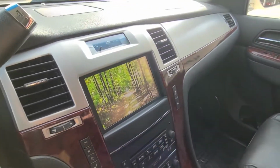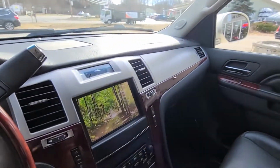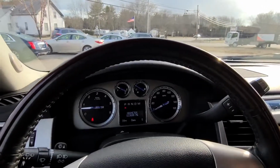I'm sure it's very nice for a family on a long road trip, keep them entertained using both of these screens. I'll show you the rear screen in just a moment. So next up, I'm going to pop the hood and let you hear the engine running.